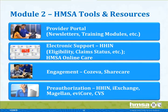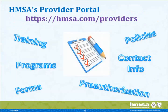We now introduce you to the wide variety of tools and resources available so you can do business effectively with HMSA. The provider portal holds much of the information you need to do business with HMSA. You can access it by going to the link provided here on this slide.